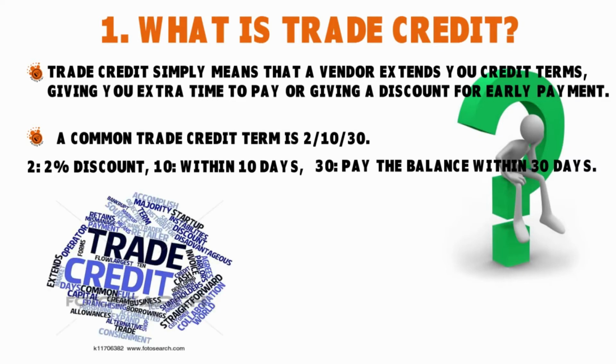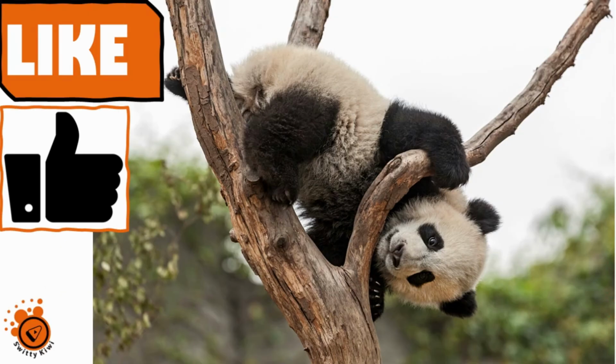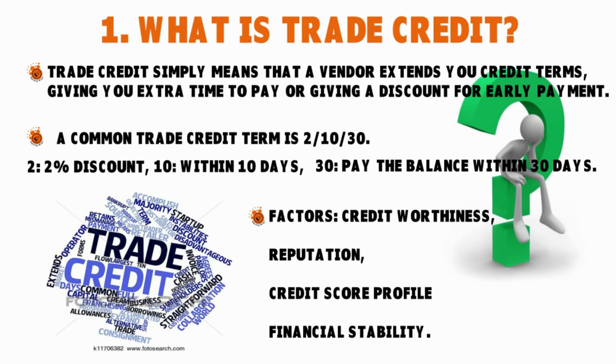Now, trade credit terms can vary. The keyword here is credit. The vendor will have to look at a variety of factors before granting trade credit, things like your creditworthiness, your reputation, your company's Dun & Bradstreet credit score, and the financial stability or condition of the company. Sometimes, if someone has a bad credit score, the invoice might say 1/10/30, meaning you get a 1% discount if you pay within 10 days and the balance must be paid in full within 30 days.